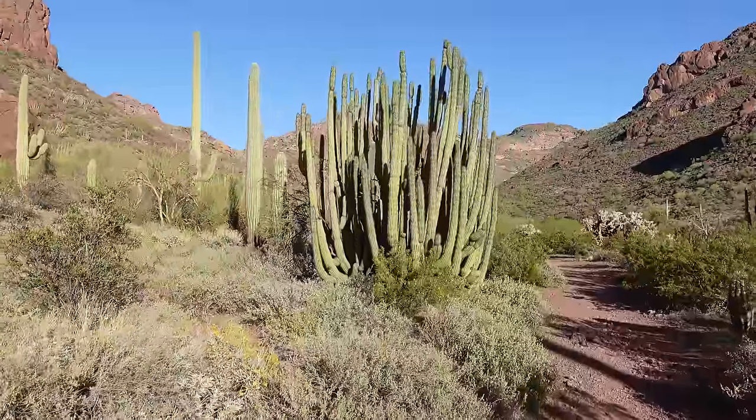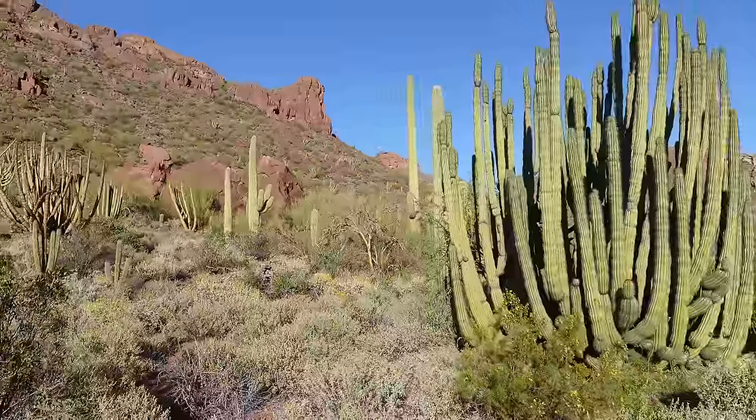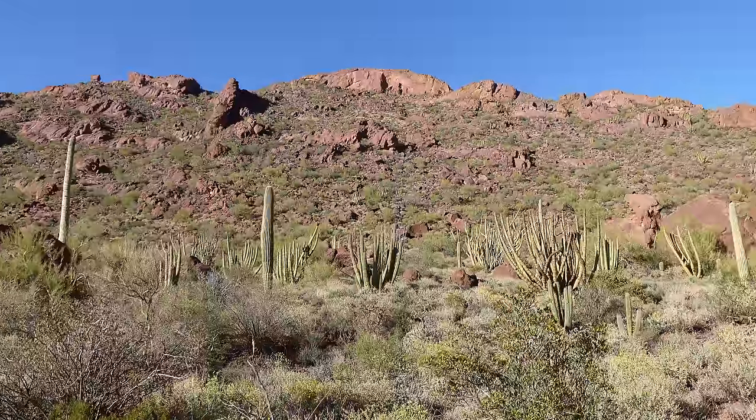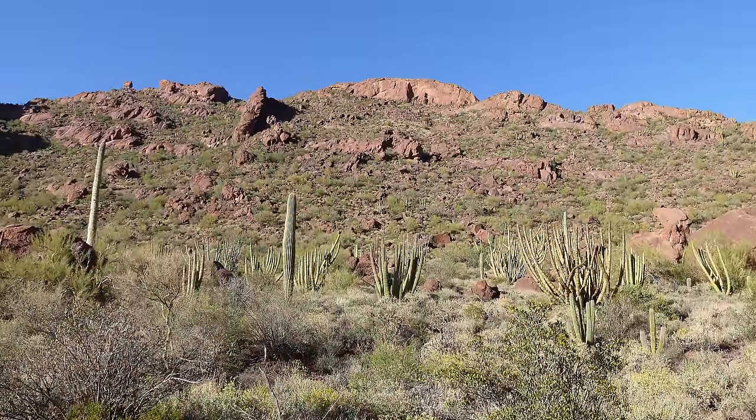These things just get bigger and bigger the further we go back, and certainly more abundant as we look up this way, as I mentioned earlier. The Organ Pipe Cactus, Arizona.